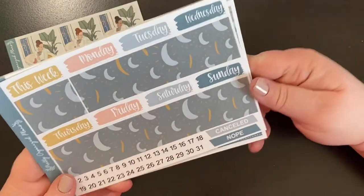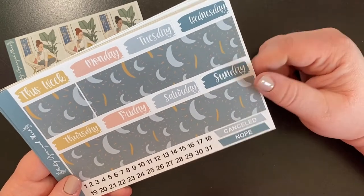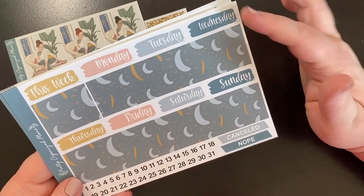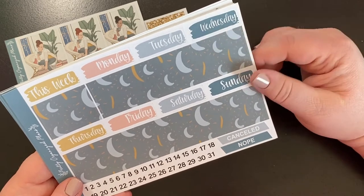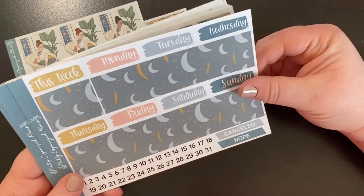And then you have the thick bottom washi, so you could layer, you could cut, whatever you want to do. And then we have the date headers. You get a this week sticker, you get a full set of numbers, and then a canceled and a nope.